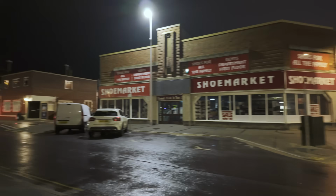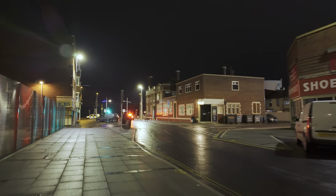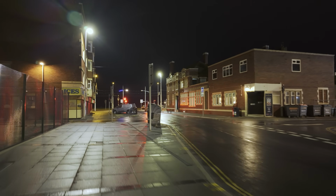Well, I can hear more sirens. This cop car has just pulled up here, and there's a police van just pulling up. It's kicking, it's proper kicking up. I wonder what's going on. Let's go and have a look.